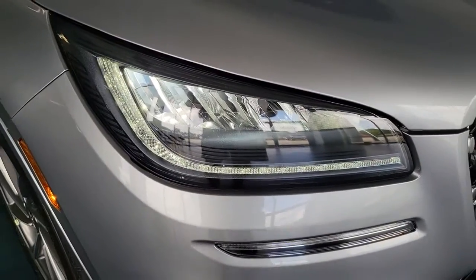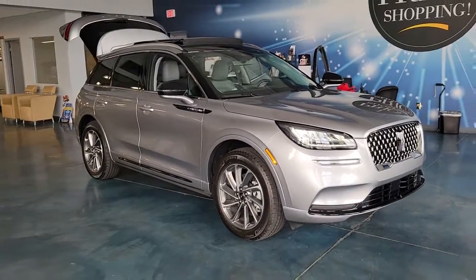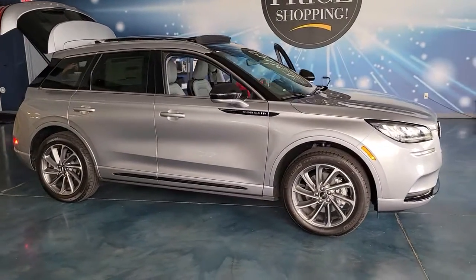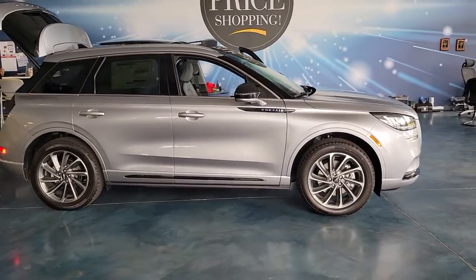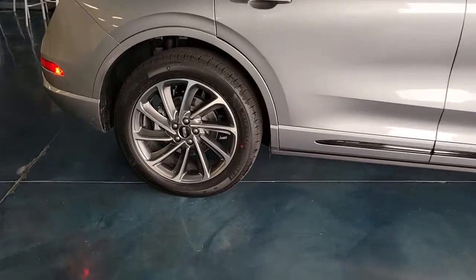Introducing the 2022 Lincoln Corsair. Follow your heart's desire in this sleek, bold Corsair. Wrap yourself in the luxury of its premium interior, feel the security of its driver assist safety tech, and enjoy the capability and convenience of this can-do SUV.